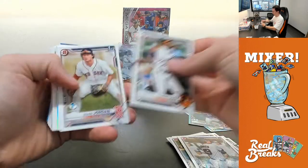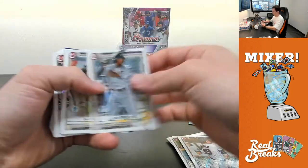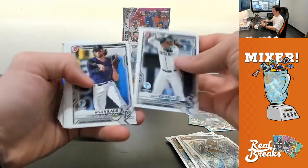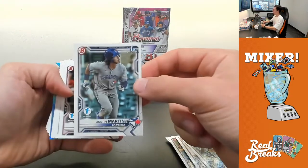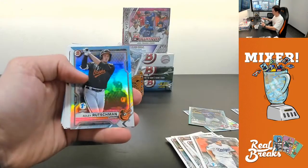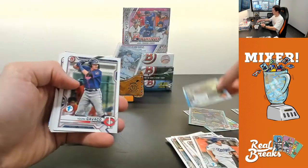There's Aaron Sabato. There's Blaze Jordan. Bryson Stott, sky blue foil for the Phillies. How about a second Austin Martin for the Blue Jays to Ben Olsen? There you go, Ben. Jake Bowe again. That's a nice Adley Rutschman foil.